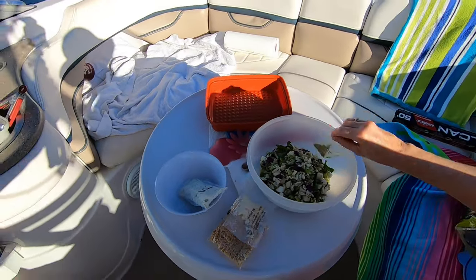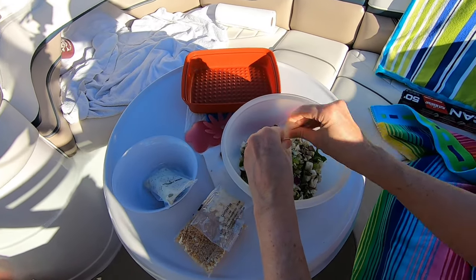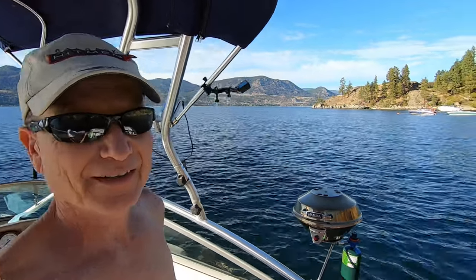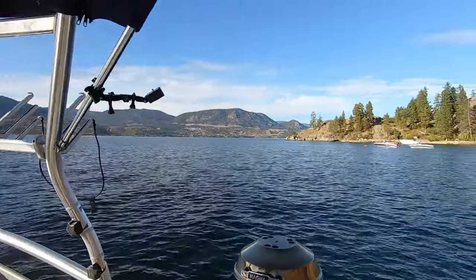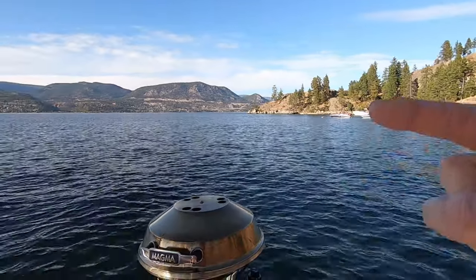Going to have a nice steak dinner tonight and some dill pickle coleslaw salad. I think that's what you call it, dill pickle coleslaw salad. And that will be our boating meal for tonight's adventure. And look how beautiful the sky looks, the blue sky out there. Wow, just look at this scenery. It's just absolutely amazing.